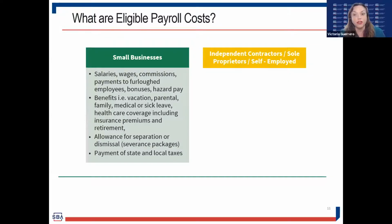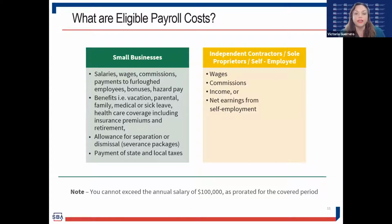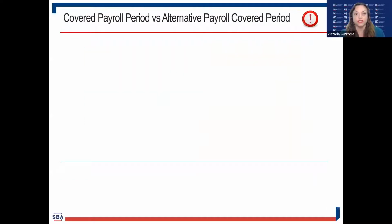If you're an independent contractor, a sole proprietor, or self-employed, it's a lot simpler. So these basically are your wages, your commissions, your income, your net earnings from self-employment. All of that constitutes payroll costs if you're one of these business entities. So just remember, you cannot exceed the annual salary of $100,000 as prorated for the covered period. If you remember when you applied for the PPP loan, there was a section there that said if anybody in your company makes over 100,000, you have to bring them down to 100,000. We just wanted to remind you of this as well, so you can stick to the same rules.